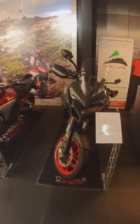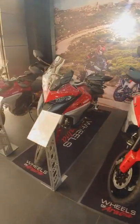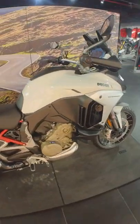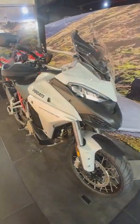The Desert X is basically the same engine, well, a little bit newer generation than my engine, and it's 110 brake horsepower, 6 riding modes, and it's just an amazing bike. So I hope you like this bike. Now there's so many other things to see, from the Street Fighter V2, V4, and a big one. But let's hit the road.